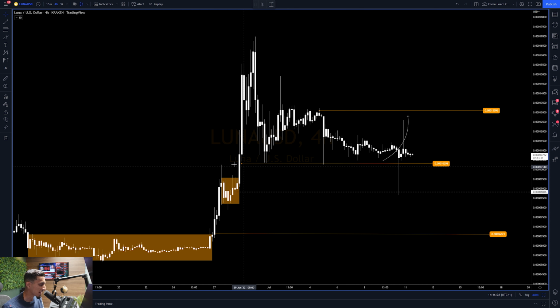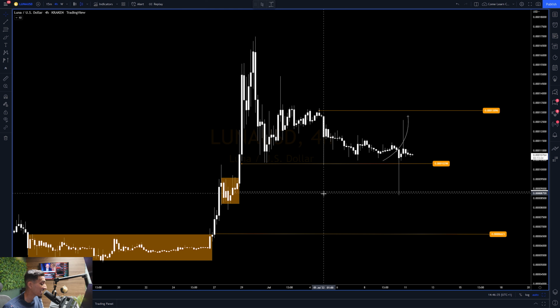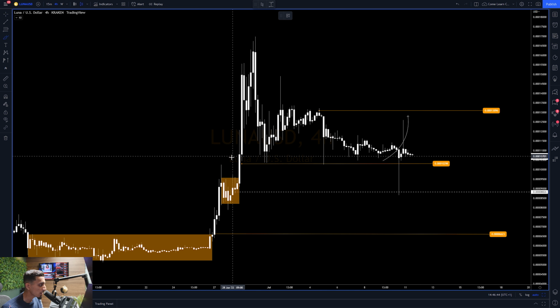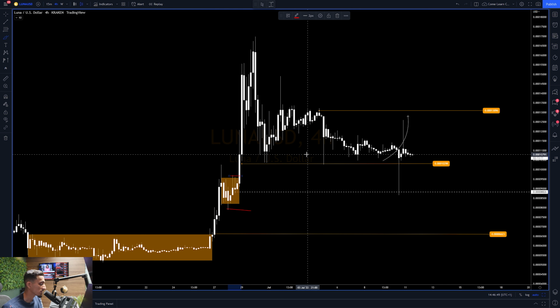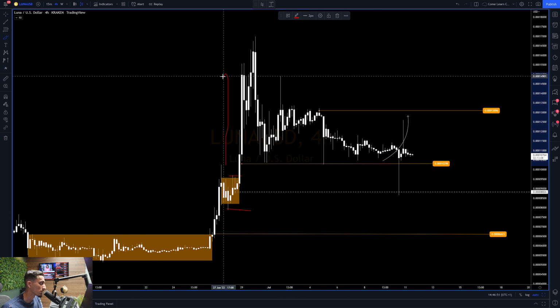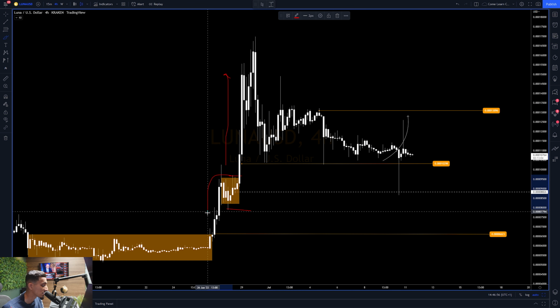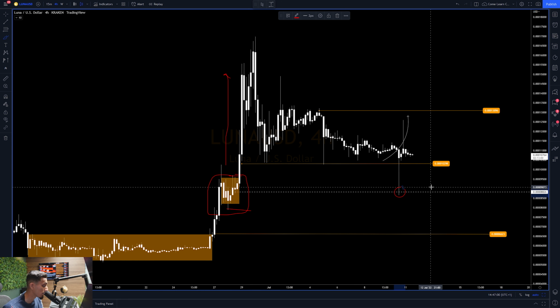Now, to the downside, what we can see, value was being found over here. So balance was created and balance has been tapped in. Now, what this means for us is all the orders over here. So let me just annotate this for you. So all the orders between this point and this point, this is what's keeping this pump still alive, essentially. Now, whoever's in this region here, they're still in the market, as we can see over here.